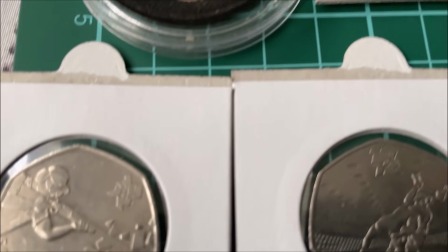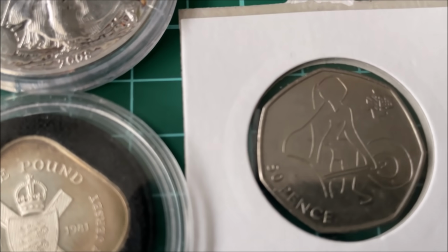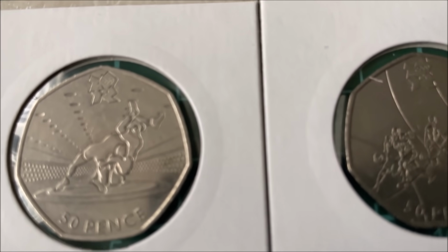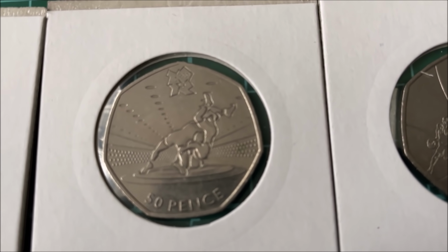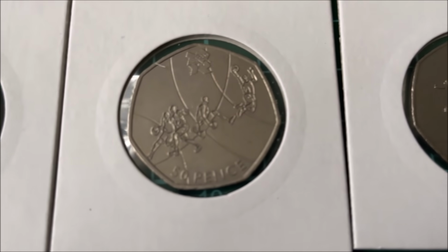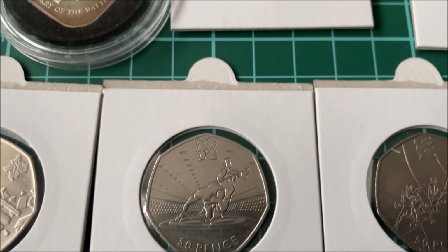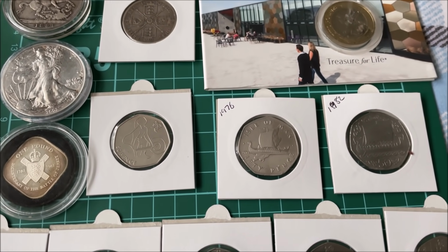And then what else did we get? Oh, I got 6 Olympics for 4 quid. I got that one, which is weightlifting. I got shooting. I got that judo, believe it or not. Is it judo? I think it's judo, maybe wrestling. I'm not too sure which one it is now. Basketball, gymnastics, and sailing. So we got all them for 4 quid. So I didn't do too bad. So yeah, that's what we've been wasting his money on.